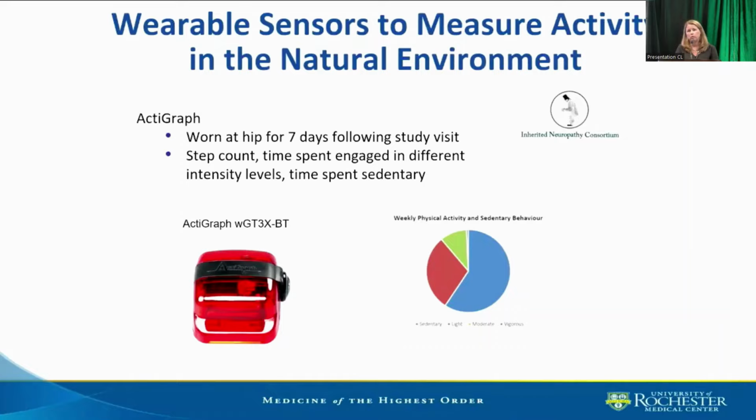Many clinical trials, you come in for a study visit, we get a one-time snapshot of how a person's feeling and functioning on a particular day. But how do we measure things in their natural environment and what they do on a day-to-day basis with the hopes that a treatment would improve what their day-to-day activity is like? And so we're also looking at activity using an actigraph in which individuals wear it on their hip for 7 days following their in-person assessment. And the types of data that we can get from this are more like step count, the time that's spent in different activity levels, and as well as the time that's spent sedentary.